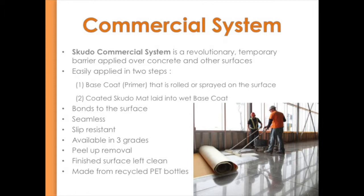And that has two effects. One, it holds the mat down during construction, and the second is when it's removed, the base coat comes with it. So it's bonded to the back of the mat. Another thing with our mats is that they're made from recycled plastic bottles, so there's a bit of a green aspect to it there.